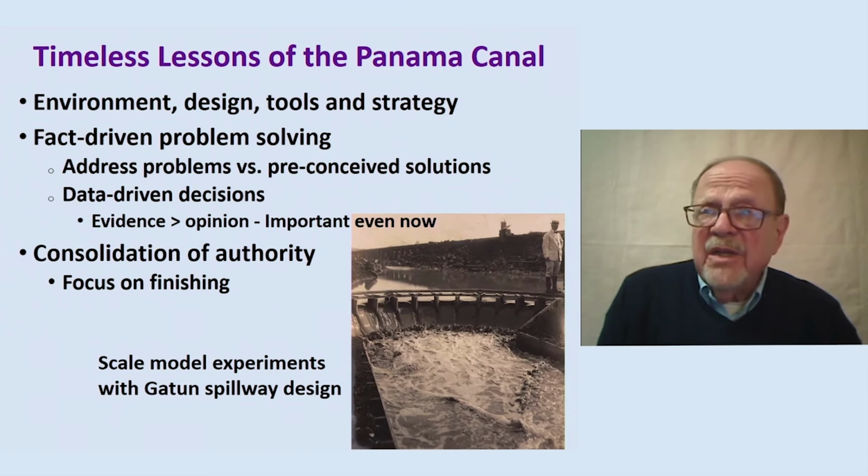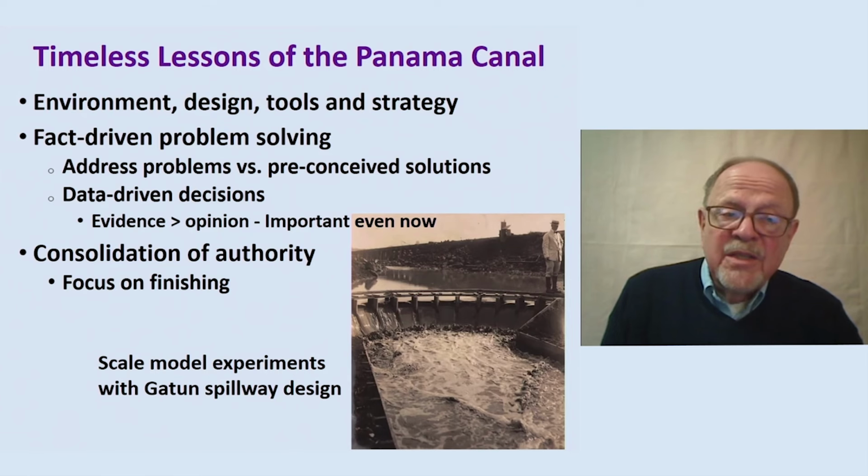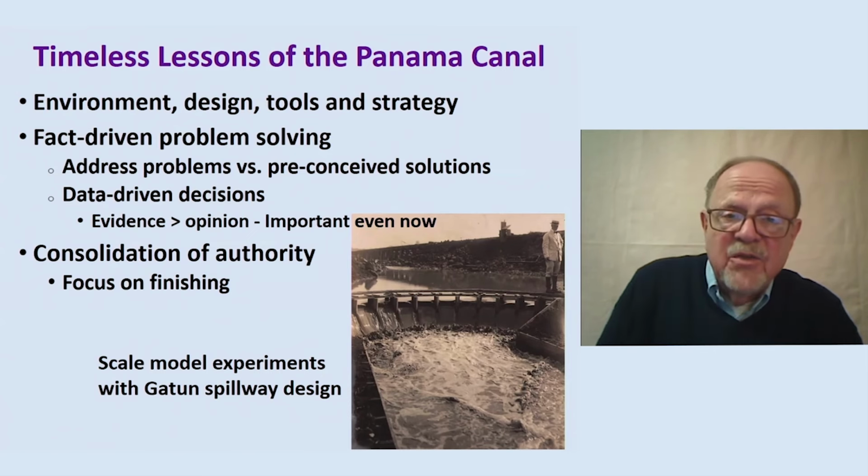Here, in this case, evidence-dominated opinion, and that's something that's important now. I share with you the picture on the lower right because to me it's another indication of data-based decision-making in the construction of the Panama Canal. This is a scale model for experimenting with spillway designs for the Gatun Dam spillway. In those days, they didn't have computational fluid dynamics. They couldn't analyze a design on a computer. They needed to build models. So they built a variety of models and used that to drive the decision.